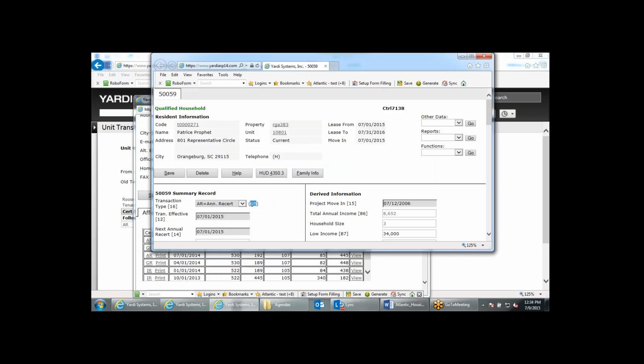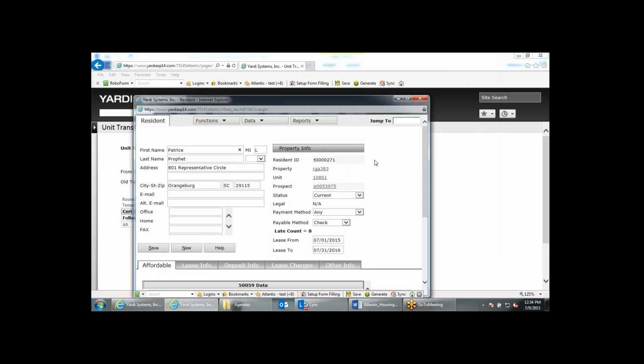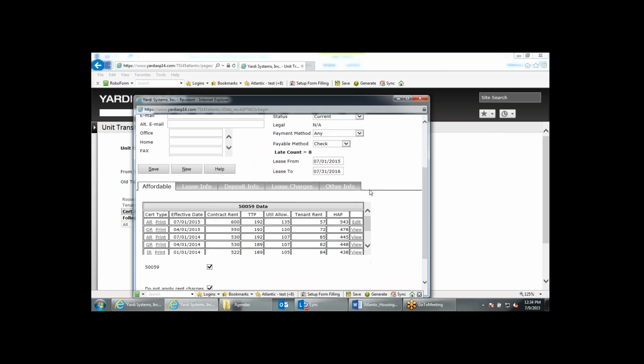So here's our new resident, right? All of the information has come over. If I take a look at the ledger, all of the ledger information will show up as well. Also, if we have a certification such as an AR or an IR effective on the same date, in this case we do, I'll notice that my unit transfer certification is not there, but my AR will also be flagged as a unit transfer as well. Okay. Any questions about that?